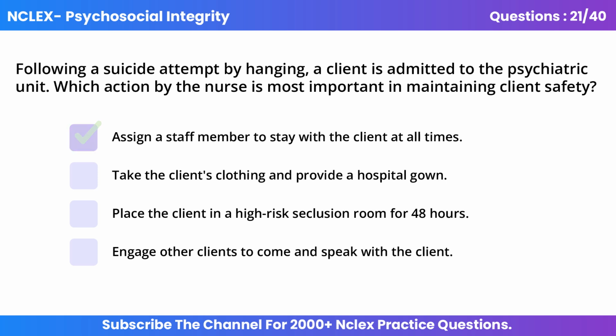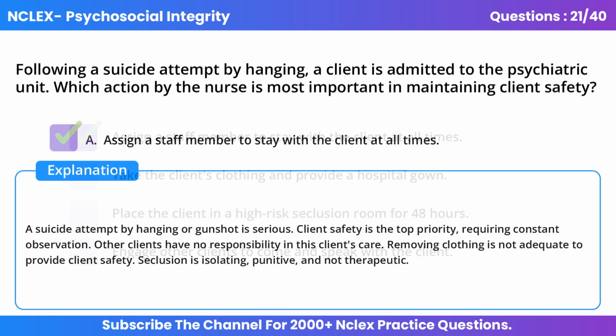A. Assign a staff member to stay with the client at all times. A suicide attempt by hanging or gunshot is serious. Client safety is the top priority, requiring constant observation. Other clients have no responsibility in this client's care. Removing clothing is not adequate to provide client safety. Seclusion is isolating, punitive, and not therapeutic.